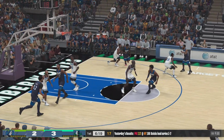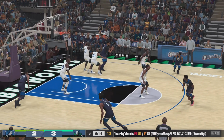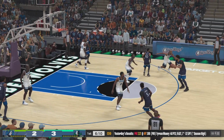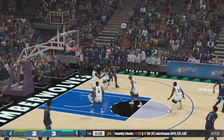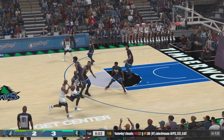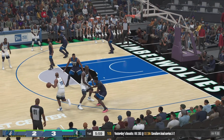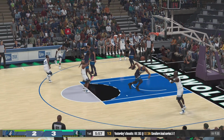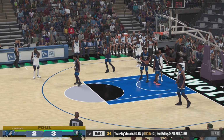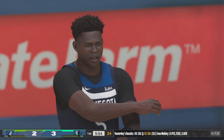Outside Conley. Here's Towns. Towns is doubled. Fires from deep. The rebound by Garnett. I'm shocked that didn't turn into 3 points. I mean, he makes you pay on those nearly every time. Garnett with a screen on Edwards. Here's Cassell. Here's Garnett. Down low. And that'll be 2 free throws coming up. Officials on the call with the foul. First personal foul. It's on Anthony Edwards.